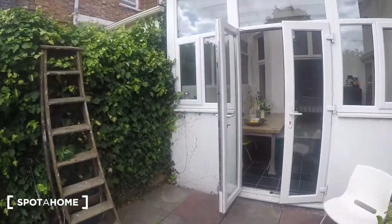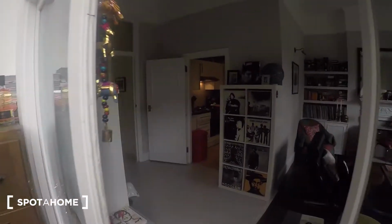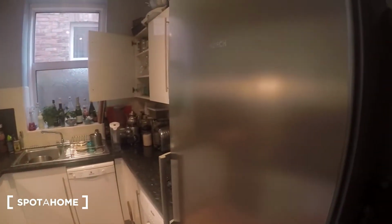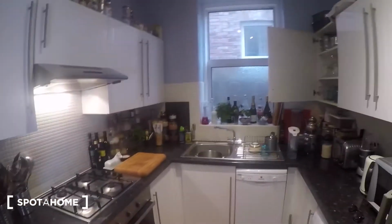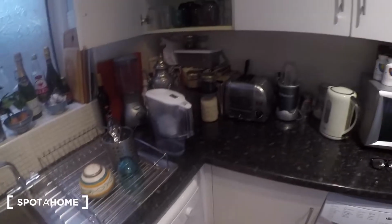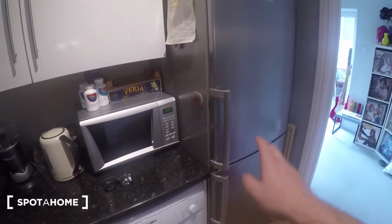And then back through here, this loops around. See, that's the hallway that we came up. Room in there. Kitchen's here. So you've got plenty of space to prepare things, plenty of storage. Oven, stove, sink, dishwasher, toaster, kettle, microwave, washing machine there, and a big fridge freezer just here.